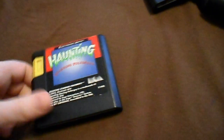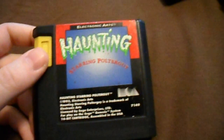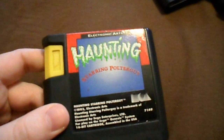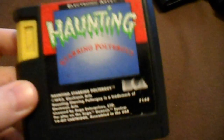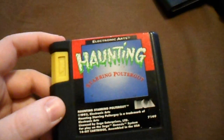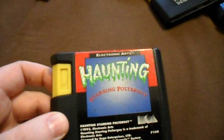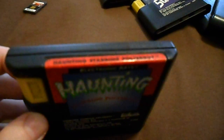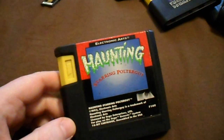And probably the best one there. This was $15, but this is a game that a lot of people are wanting, a lot of people are looking for. This is called Haunting, starring Polterguy. Some people just call this Polterguy. This is a funny, awkward little different game published by Electronic Arts of all people. It's a little bit dark, a little bit comedy, where you're a ghost and you basically haunt these people in their house by moving around. And I haven't really played it. I think you set up traps or move furniture and do things to just creep them out, and that's the main idea behind the game. This game has been going up in value lately. I'm not sure why, to be honest.